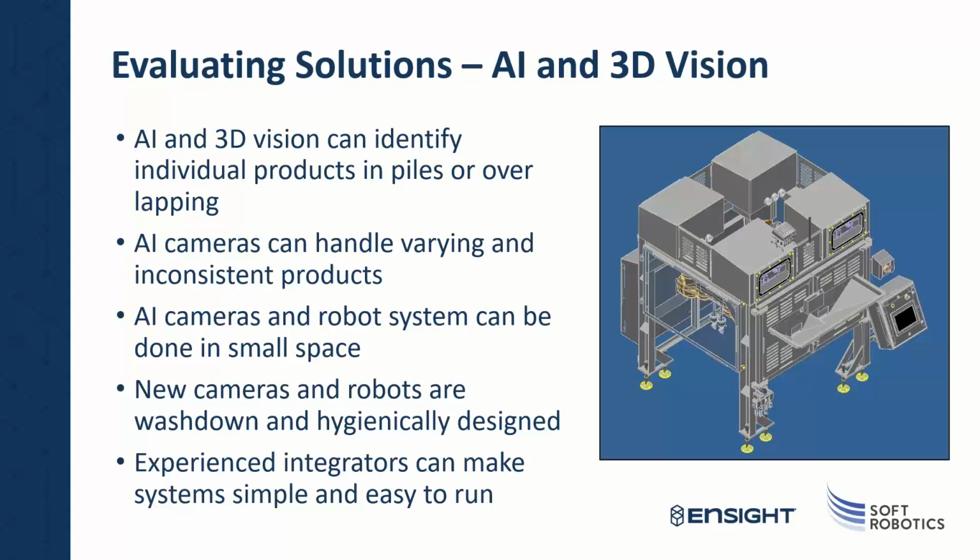The one thing I would say is, when you're looking at integrators, make sure you get one that has experience doing these things and knows what they're working on. Obviously, I'm not going to promote myself. There are lots of really great integrators out there. Soft Robotics is a great company as well to talk to about AI cameras and 3D vision. They really are experts in what they do.